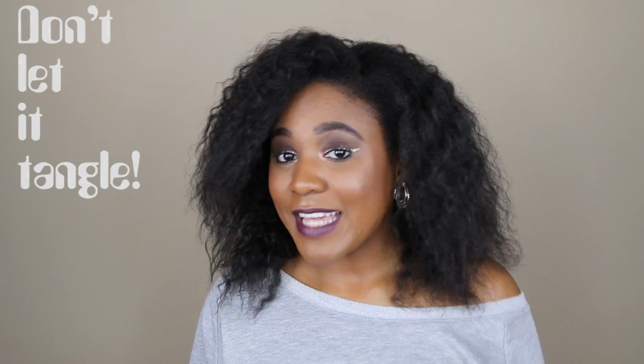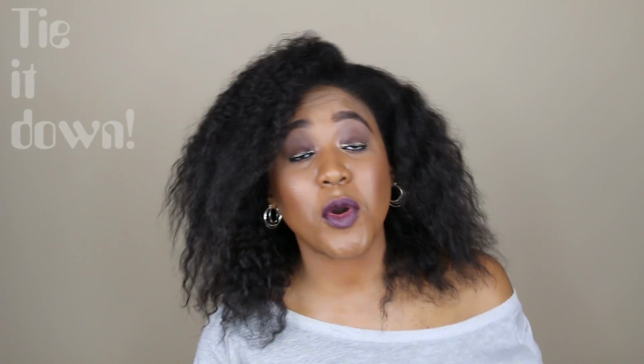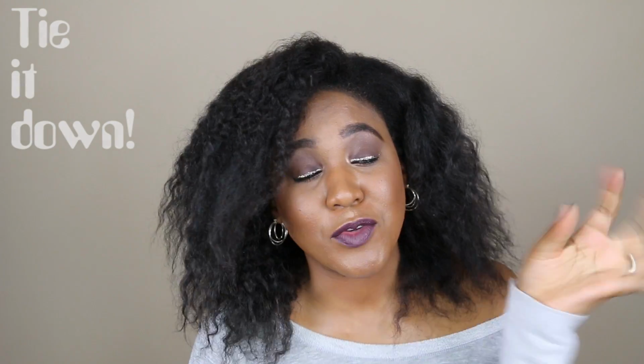If you keep your hair detangled, it won't ever get that tangled. You won't have to do so much detangling when you do sit down to wash your hair or do different styles on your hair. You won't spend all this time detangling if you don't ever let it get so tangled to where you have a problem.